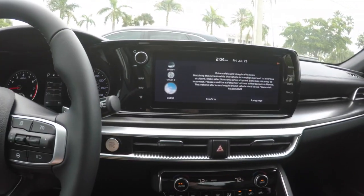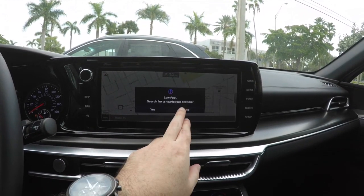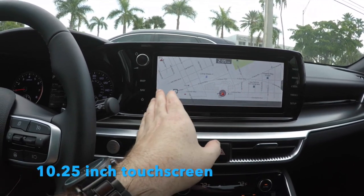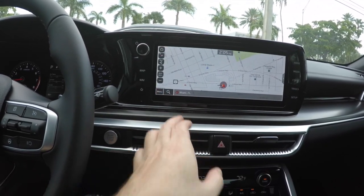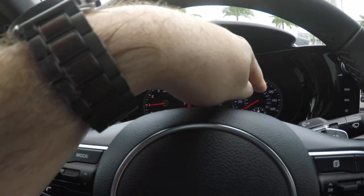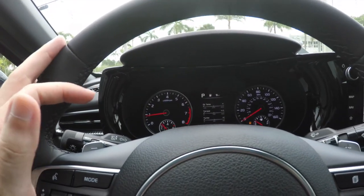You have your touchscreen right here. Let's go ahead and lower down the fan speed here. The touchscreen is the exact same one that you see in every single Kia product. Let's go ahead and go back to the home screen. Actually, let's just leave it there. You do have your regular analog gauges right here. Very nicely done. You have everything there detailed very well.